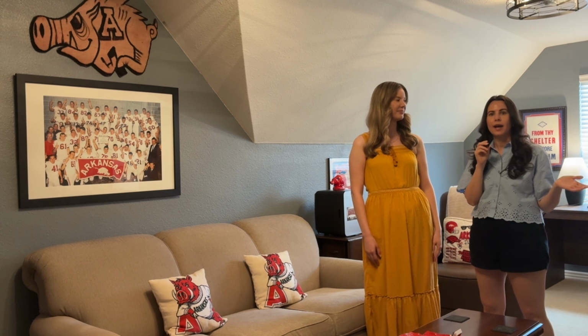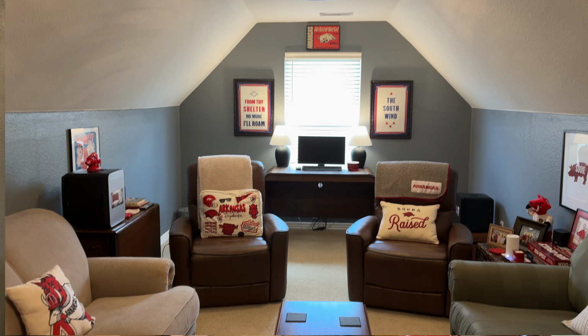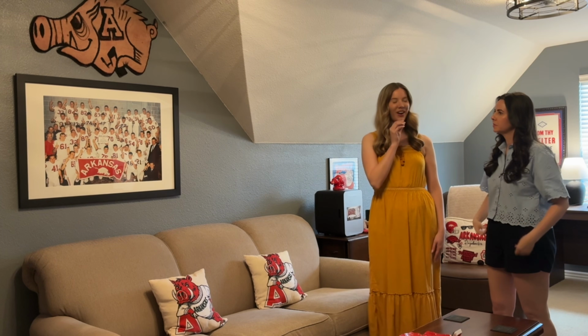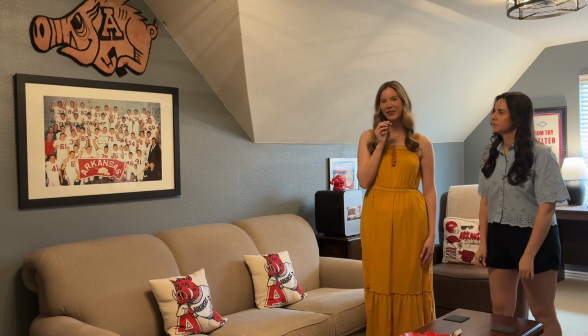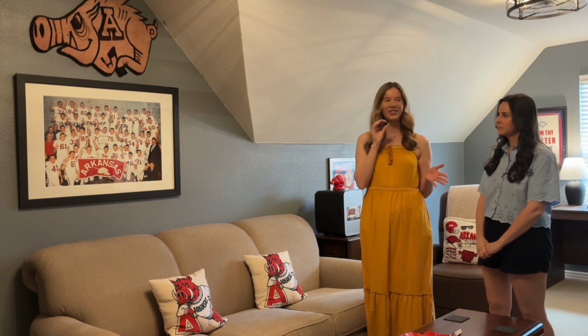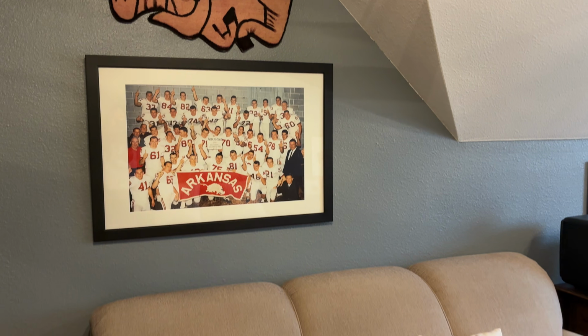So we are in a very unique space now. And one of the things I love about this room is that I am almost positive there is no other room in the country that looks just like this space. So why don't you tell us about it? So, if you couldn't tell, we are from Arkansas, and so we're big Arkansas Razorback fans. So, this room has all Arkansas and Razorback decor in here.